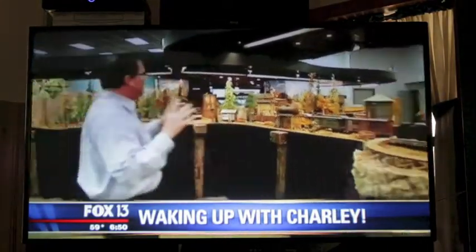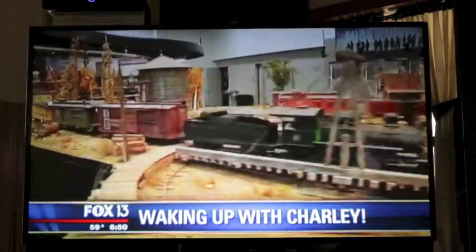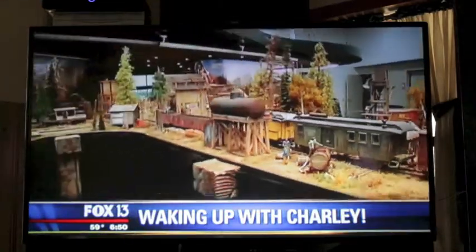The best fine scale modeling train display I've ever seen anywhere, and we see a lot of these. It's the Suncoast Center for Fine Scale Modeling, celebrating their second anniversary. They've added so many things here. We're in Odessa in Pasco County. Can't wait to show you around here, and you'll meet the artists that put this together.